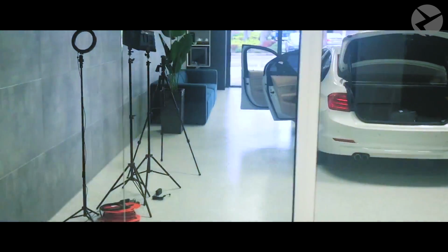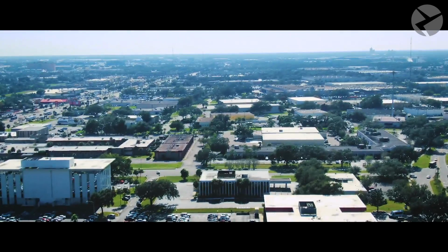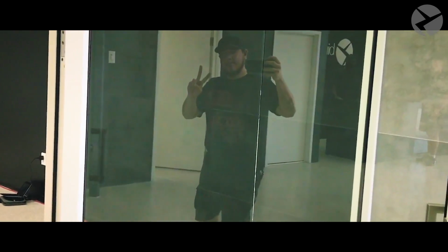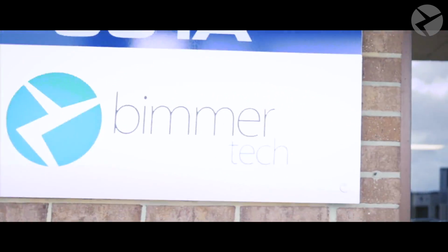And here's the bay view of our guest area. The bay area where we tune our vehicles. When you come into the plaza, just look for our sign.